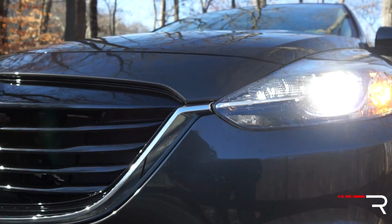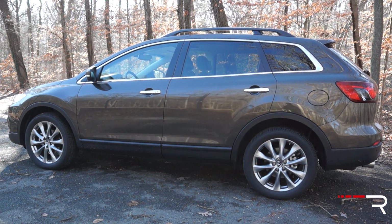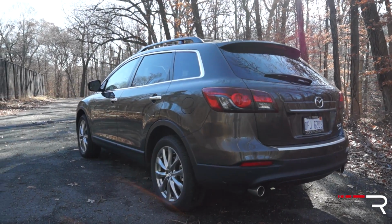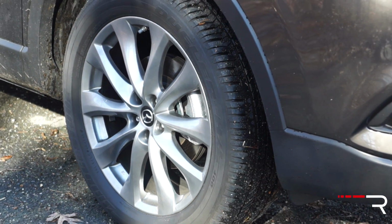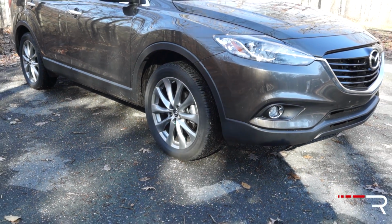Now, looking at the side profile of the vehicle, this is a very long vehicle. However, you wouldn't really know it just from staring at it. It stretches about 200 inches long, which makes it about 5 to 10 inches longer than most of its competitors. A Honda Pilot, for example, is about 191 inches long. So this is a very large vehicle. My Grand Touring tester has these 20-inch wheels that come standard. They're beautiful looking. They fill out the wheel wells nicely. I like the fact that you can get 20s on this car. A lot of its competitors top out around like 18 inches, for example.